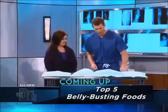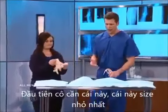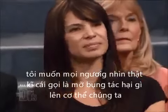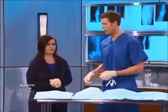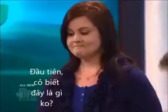All right. What I'm going to do, I think these are the small guys. I'm going to have you put those on. And we're going to sequentially look at what too much belly fat does to your body, because the way the fat affects your internal organs and the things you can't see is what I want to show everyone right now.